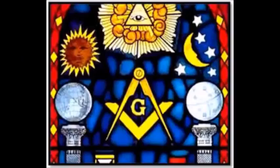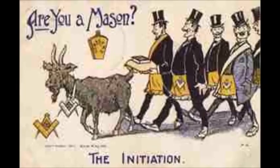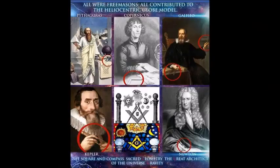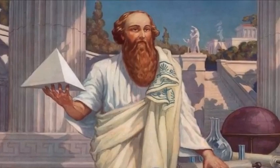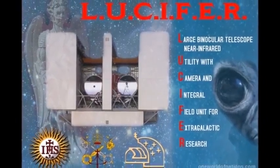Freemasonry is the world's largest and oldest secret society, ranging up to 5 million members across the planet. NASA is full of Freemasons and run by them, and most of the heliocentric sciences throughout history were Freemasons, such as Newton, Galileo, Copernicus, and even Pythagoras was touted as one of the first Freemasons. The Jesuits and the Vatican own and fund almost every major telescope in the world, including one they call Lucifer.